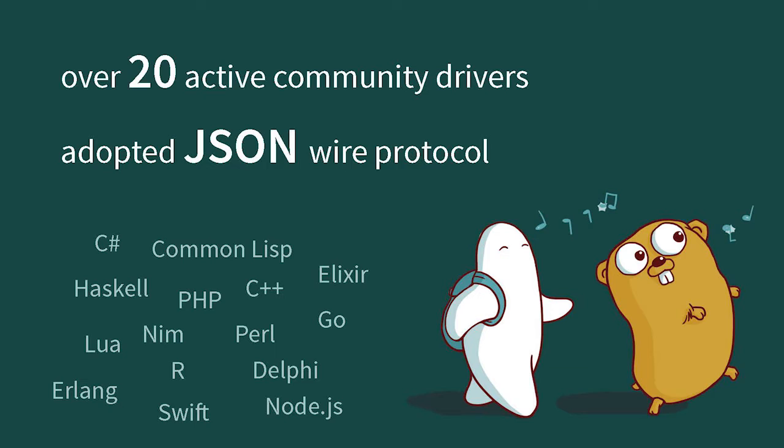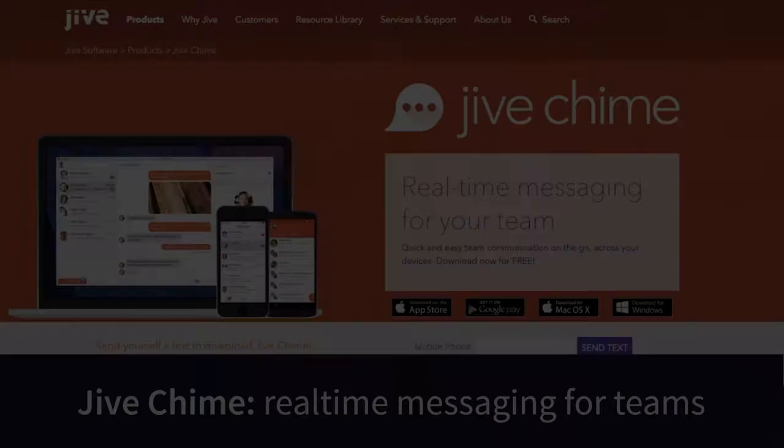And so in the number of community drivers that are available at this point, it's over 20 active community drivers. A number of them have this real-time support baked into it. We have languages as wonderful and esoteric as C#, Common Lisp, Elixir, Go, Node.js, R, Nim. You name a language, there's probably a RethinkDB driver for it. And as we released a lot of this real-time support, we noticed more and more drivers starting to bake in these change feeds, the real-time functionality.